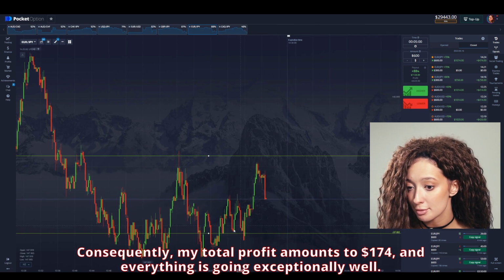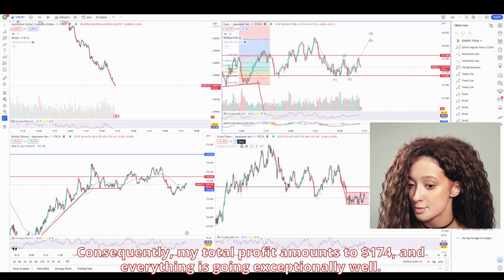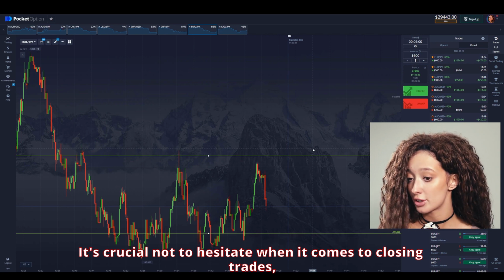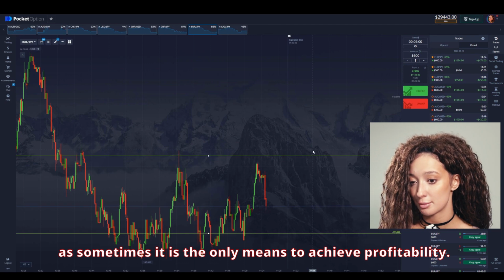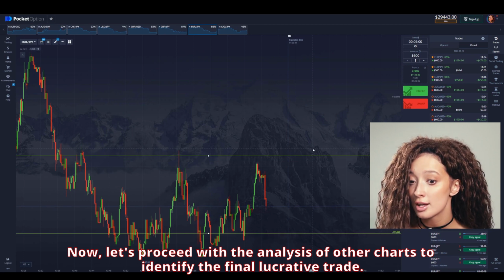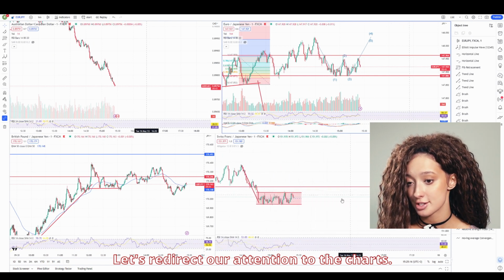Consequently, my total profit amounts to $175 and everything is going especially well. It's crucial not to be hesitant when it comes to closing trades, as sometimes it is the only means to achieve profitability. Now let's proceed with analysis of other charts to identify the final lucrative trade. Let's redirect our attention to the charts.